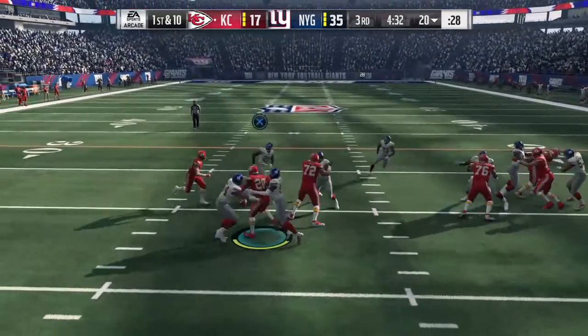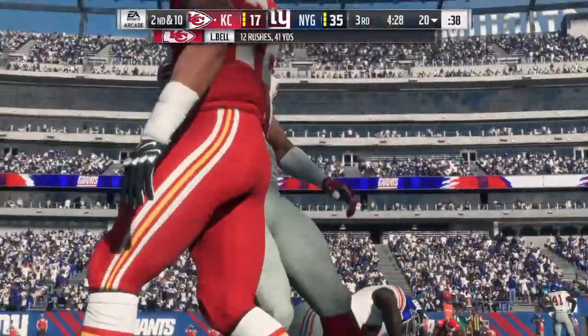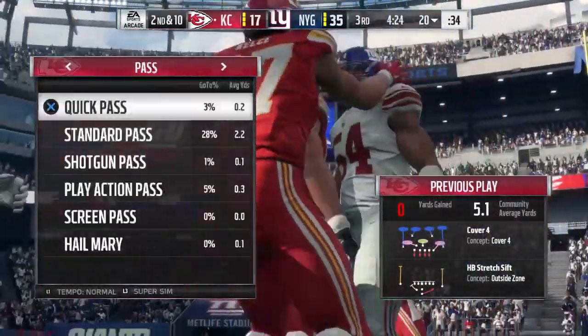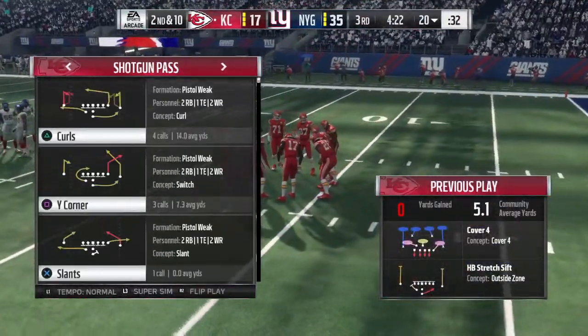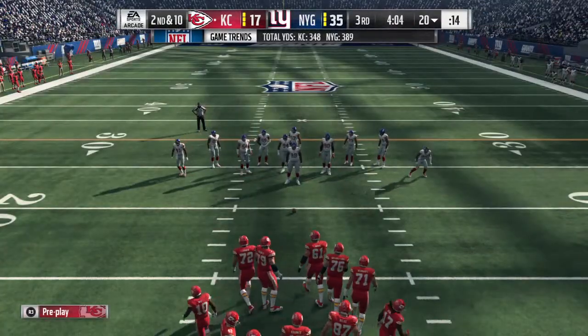They'll try and get the running game going with Bell. No gain on the play there, 2nd down. No gain on that run, and while this team is down, they're not out of it by any stretch of the imagination. Maybe you just have to think about a different style of running in order to get this guy going.